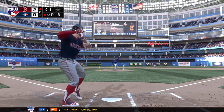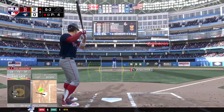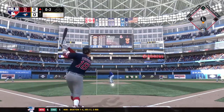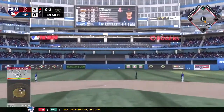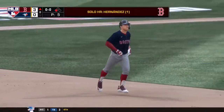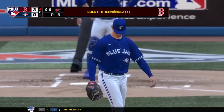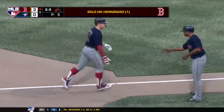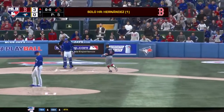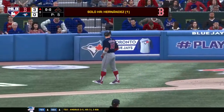Into the windup. Here comes the 0-1. One out, nobody on. There's a swing and a missile sent out to center field. Back goes Springer to the track. Gone! A solo shot that time for Kike Hernandez. First home run of the campaign for him, as the Red Sox have moved out 3-0.